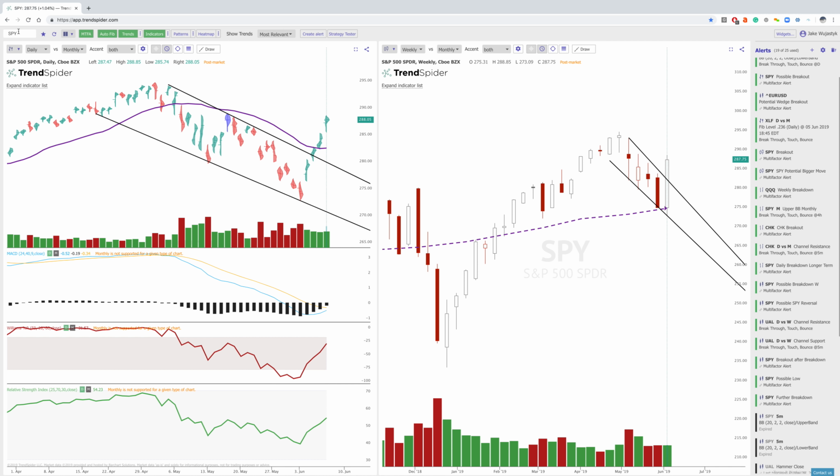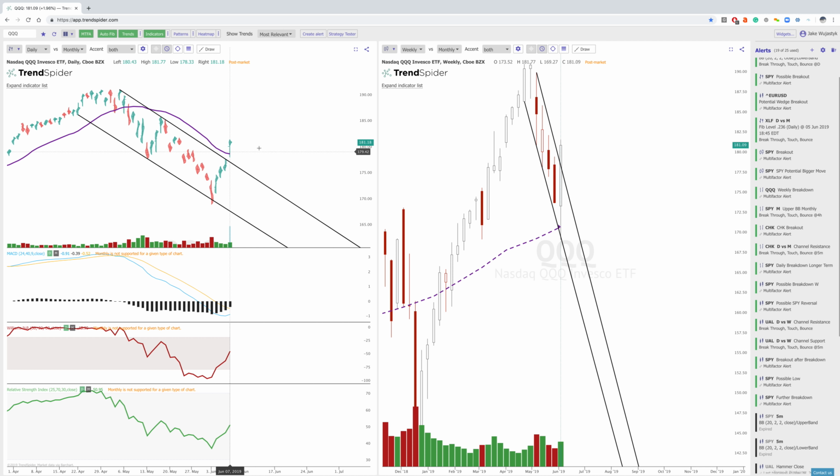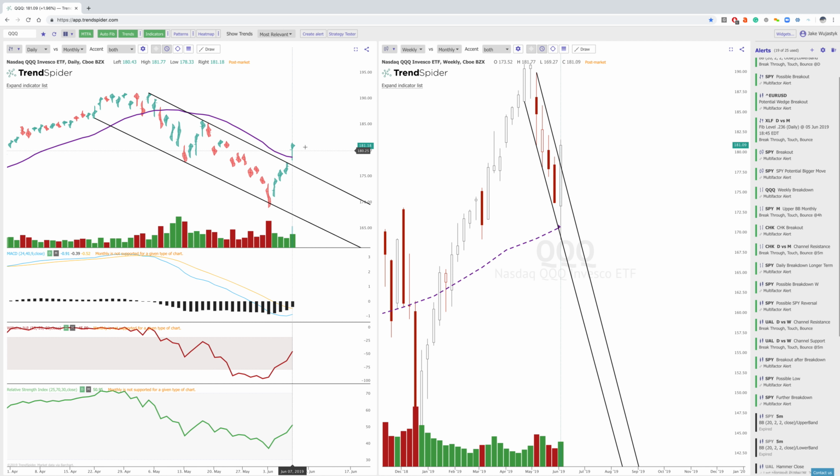So moving on to the Qs, QQQ. We have a very similar setup here. We have the same breakout through this channel. We've got a very strong balloon candle, what I'm calling it here, on the raindrop.